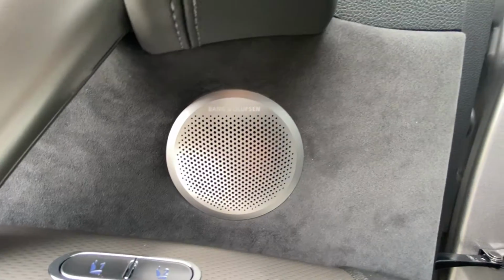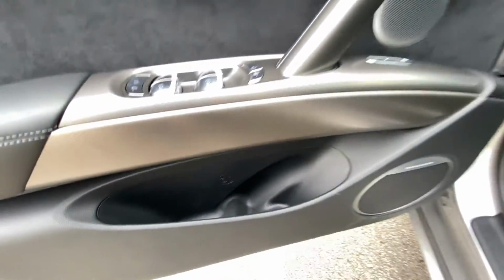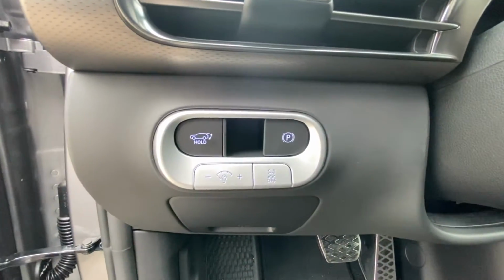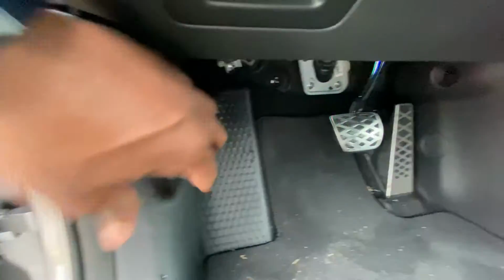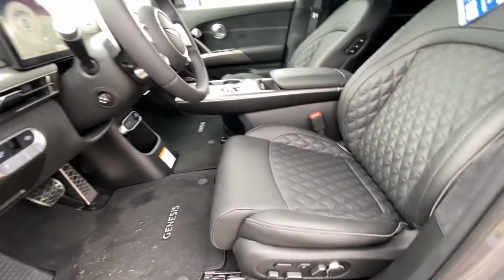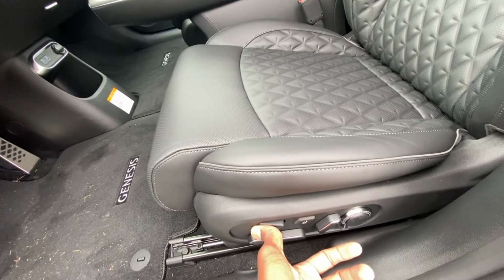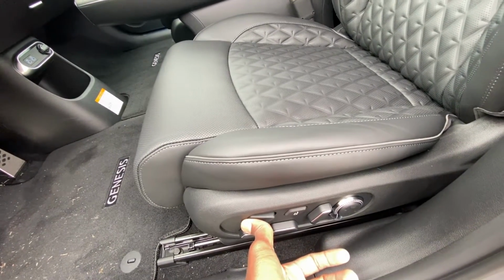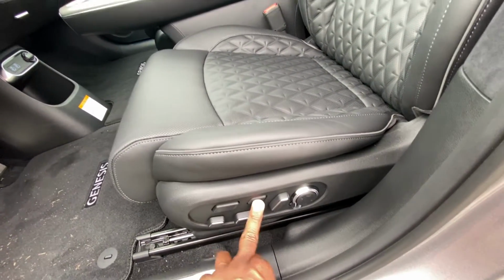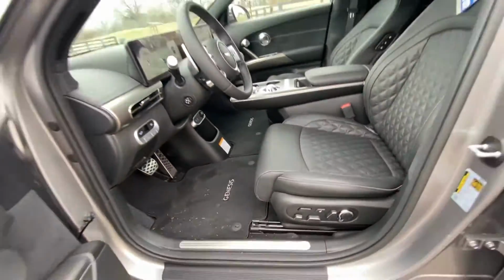Get a Bang & Olufsen sound system, which I tested out. Phenomenal. No surprise there. We do get a power tilt and telescoping steering wheel, and then a very adjustable front driver's seat. So we have our leg support there, thigh support, all of that. And then we even have the ergo seat that we can get going as well.